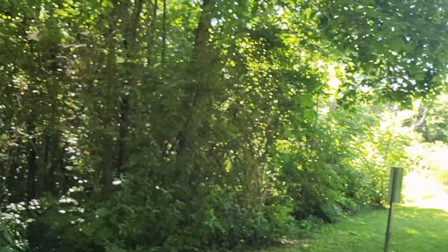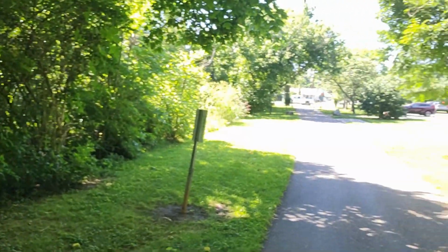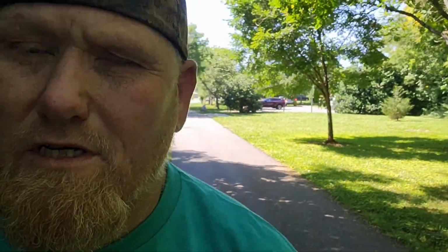Today we are over here. I don't know if you can see that. That is Sutherland Avenue back there, and we just pulled in and we are walking to the Third Creek Redan.